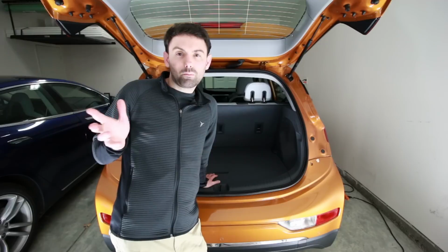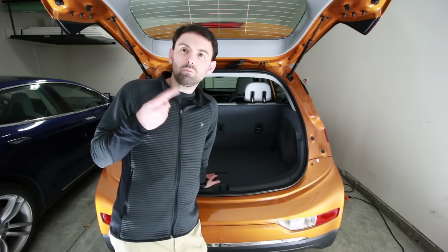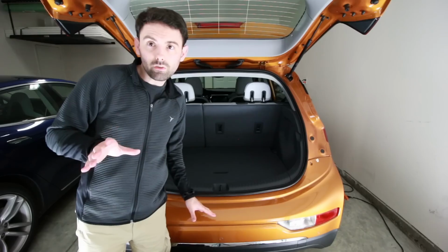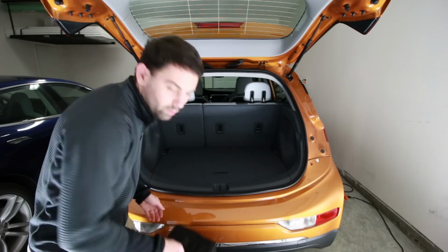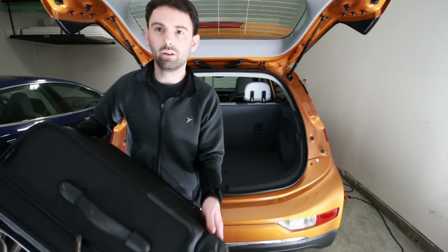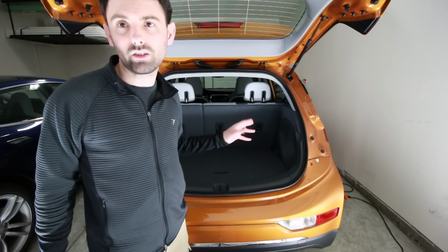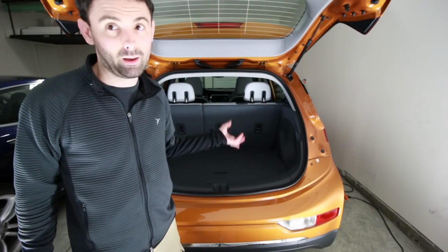A bunch of people asked about practicality and storage, so let's see what you can put in the back with the seats up. So I've got a couple fairly standard 14 by 22 by 10-ish carry-on bags. They're not very big. And I'll put these in here in a few different orientations, give you an idea of how much space is actually back here.